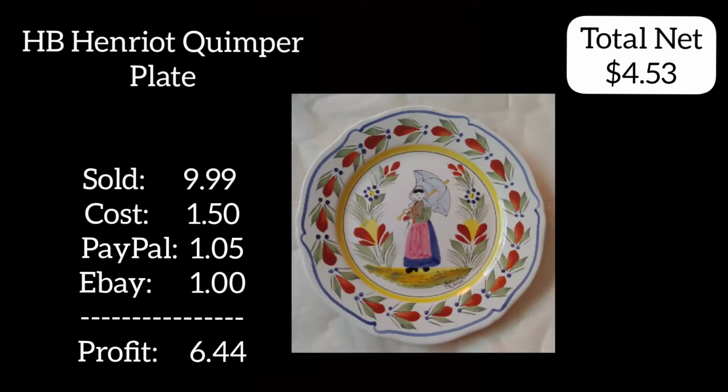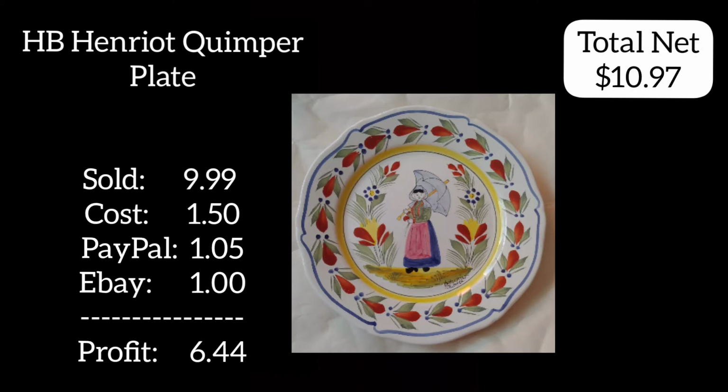The next item was the Henriette Quimper plate, and it sold for $9.99. My cost was $1.50. My PayPal was $1.05, and my eBay was $1. My net profit for that item was $6.44, and my total net was $10.97.